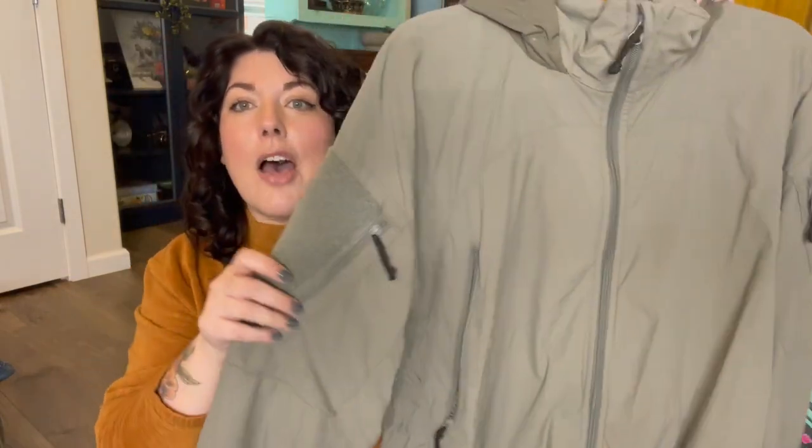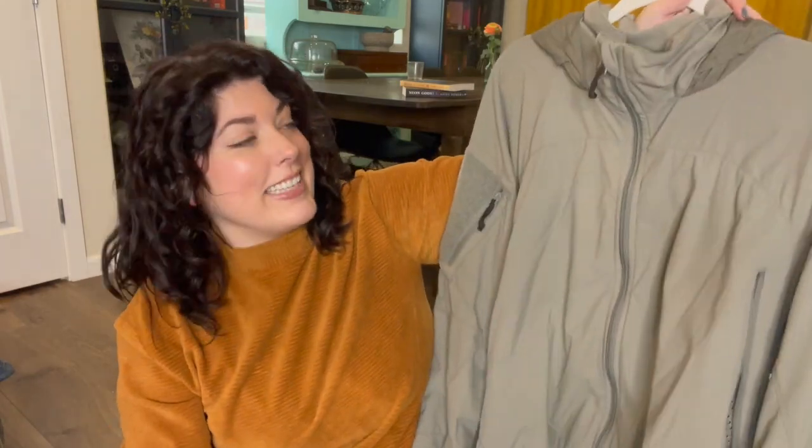And this is just a soft shell jacket with a hood that can roll up into the collar. It's in really, really great condition, size large. I think this might be my favorite find this year yet. This was very exciting, and I cannot wait to get this listed.